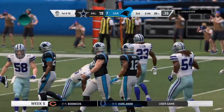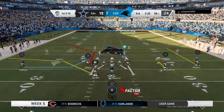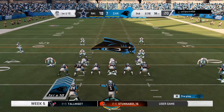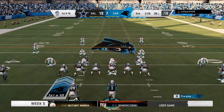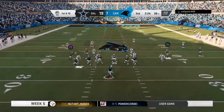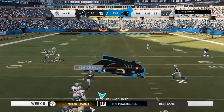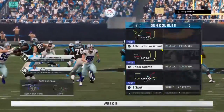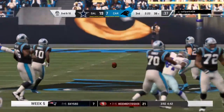It's almost like baseball. Guys at bat, people are on base in scoring position. One guy doesn't get him home. The next guy comes through and picks him up. And avoids the turnover. Newton on 1st down. And that'll be incomplete. Curtis Samuel, the one he was looking for. But it's going to be 2nd down.